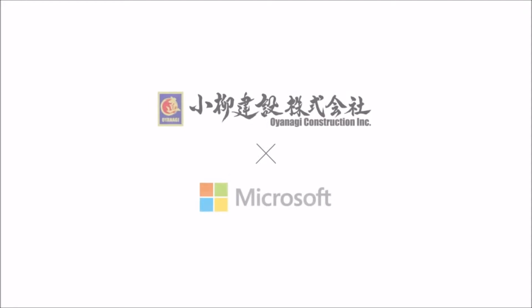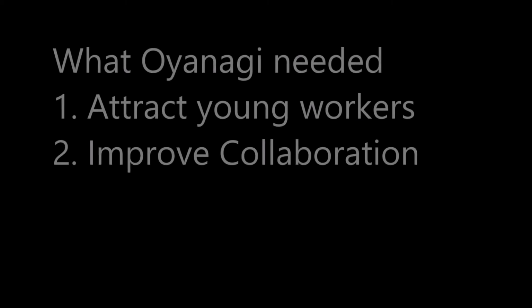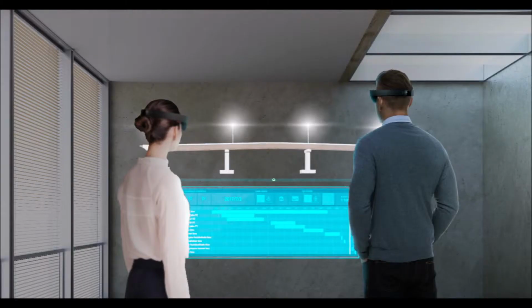For example, I spoke to a member of a team who worked with Oyanagi Construction, a construction company in Japan. The HoloLens team has a long process for how they create the application to help the company. First, the HoloLens team met with the company to clarify what the construction company needed. Oyanagi Construction needed a way to attract younger employees and improve collaboration, since many of their employees were retiring.